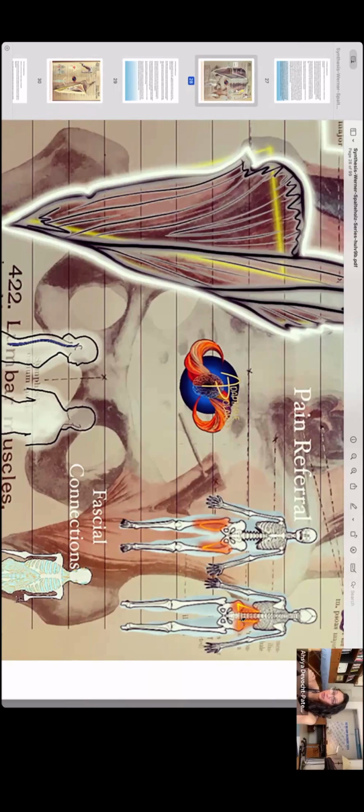I want to ask you in your practice, because I'm trying to think in my practice, how often when people come in and draw that triangle, do you actually end up having to release the psoas?